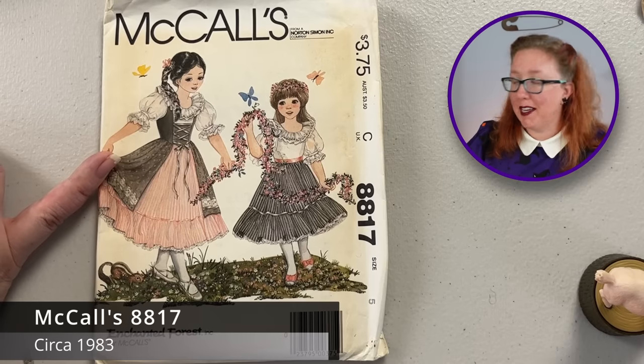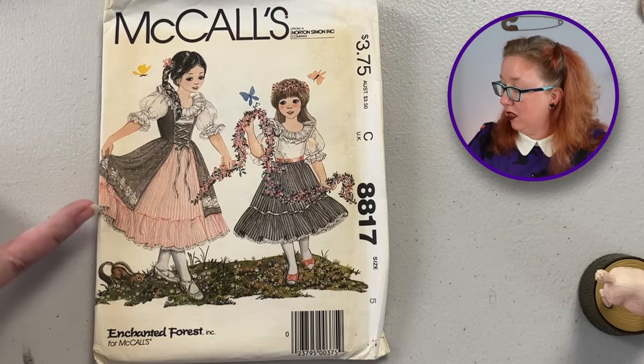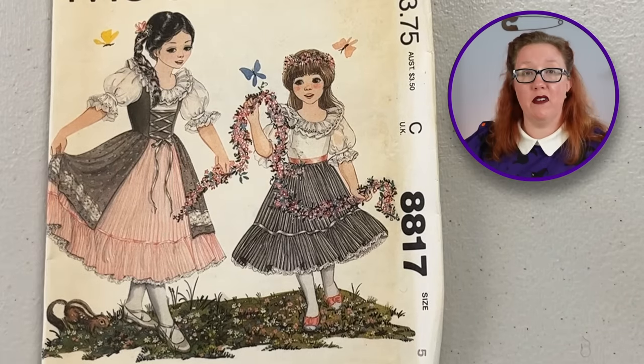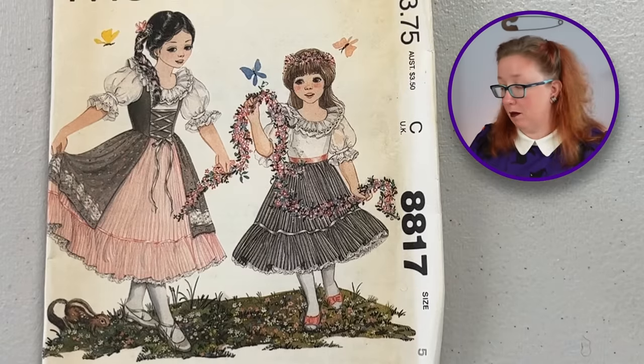This is McCall's 8817 in a size 5. It's Enchanted Forest for McCall's. Look at how cute that is. I love that they do the little lace front, the little ruffle collar, puff sleeve blouse. You've got one ruffle along the bottom. Very, very cute. Bob, I would be so mad at you if you peed on this. You did not, so thank you.